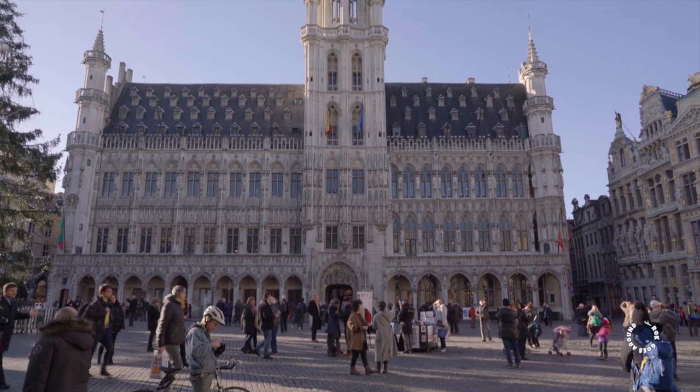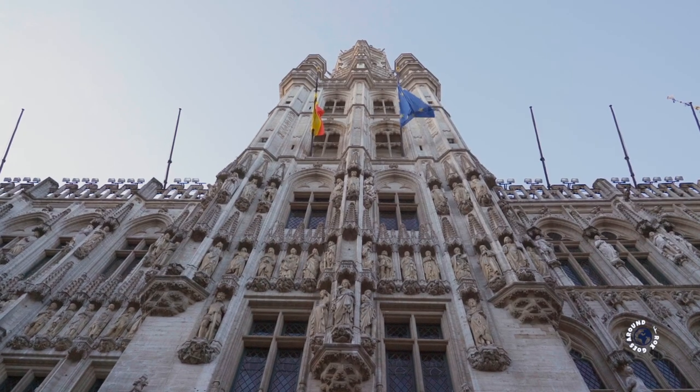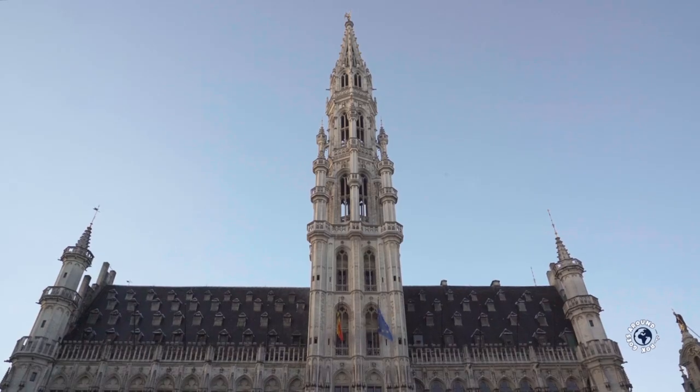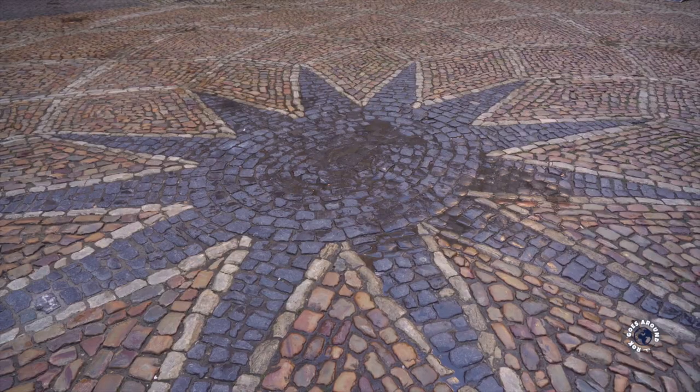But there is a problem with the tower. Look at it. You see, the tower is not in the middle of the building. When the architect of the town hall discovered that the tower is not in the middle, he jumped off the tower and landed right here. It's just a legend. Today, this star is used as a zero point from where all the distances in Brussels are measured.